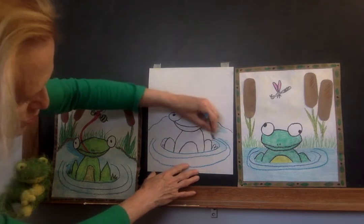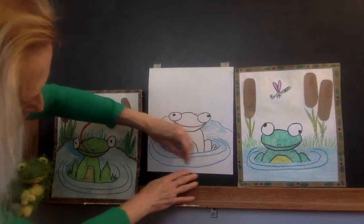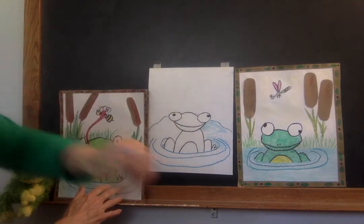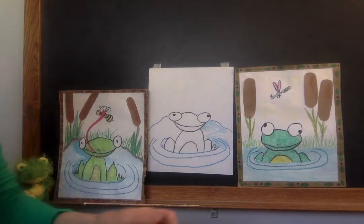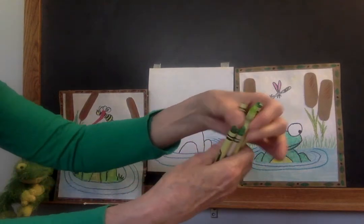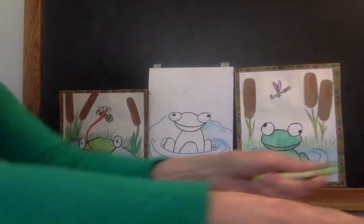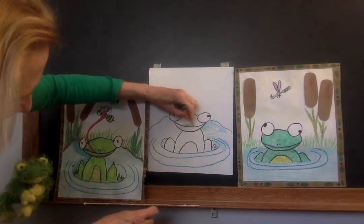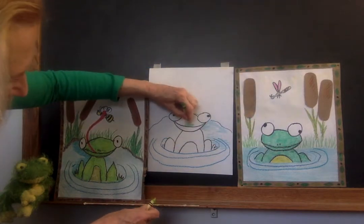I don't have time to do all that coloring, but you just color all the way to the edge of your page like this. Color all that way. On your frog, you can pull out all the greens that you have and decide what color you want to make your frog. Sometimes I use 2. So if you want to make him a bright green like that, or you can use regular green, you decide.